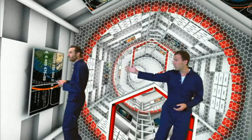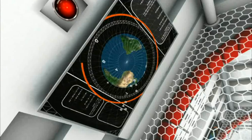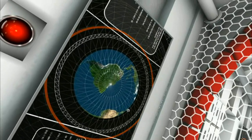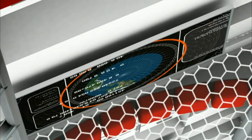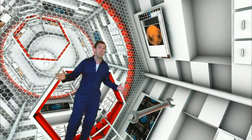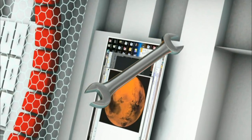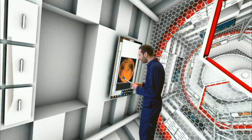My colleague, Dr. Simon Foster, is working over there. He's monitoring stuff we have on all the computer screens so we can track what's going on at Earth and keep contact with the ground crew over there. And everything that we need for this 9-month journey has to be contained within this environment. We have to be fully self-sustaining because there's nothing else that we can get.